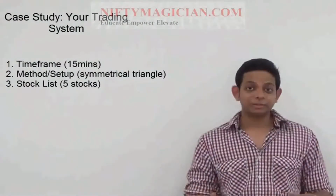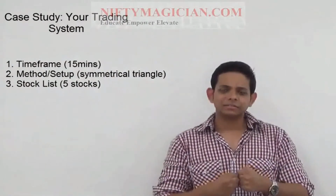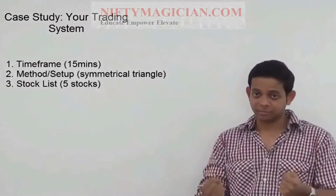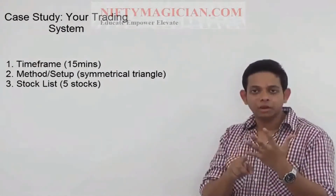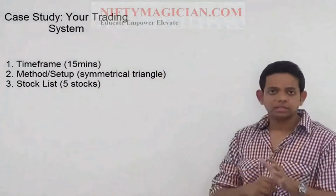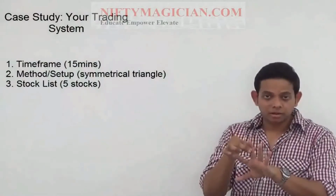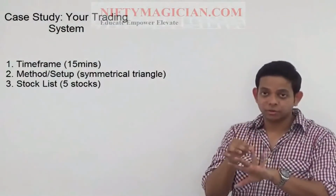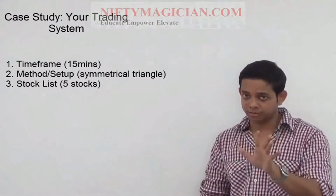Now, it's impossible to trade all 50 stocks on the Nifty index. So as a hypothetical example, let's take 5 stocks that we'll scan every day and trade this pattern. Let's suppose this is Reliance Capital, GMR, LT, Larsen & Toubro, and Nifty Futures. This is going to be your stock list.